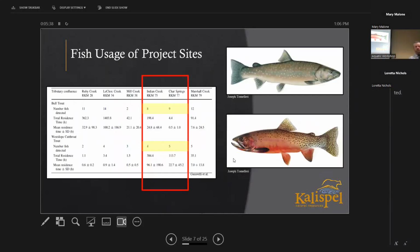So that's kind of the temperature side of things. We have cold water, but maybe fish can't utilize it because it's just kind of disappearing when it hits the Pend Oreille. On the fish side of things, Garavelli et al., like I said, looked at fish usage of these sites, and they used radio telemetry, which is basically a tag that you stick in a fish, and then you can track it with a radio antenna.